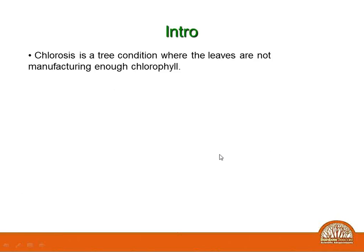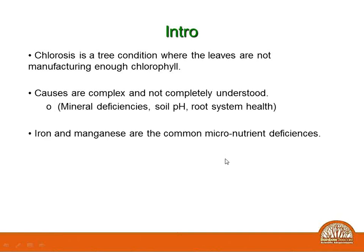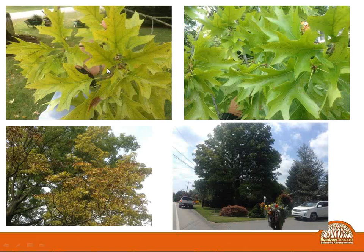So, okay, what is chlorosis? It's a condition where the trees are not getting enough manufacturing of chlorophyll, and that could be due to some of the deficiencies in the soil pH, and as we all know, the pH of the soil will tie up certain nutrients, making them unavailable to the tree, even though they're in sufficient quantities in the soil. We also want to talk about some of the differences between iron and manganese, since they are the most common deficiencies out there.